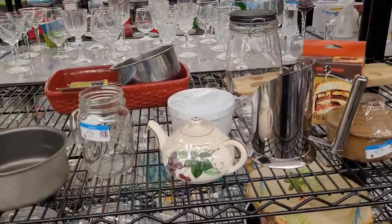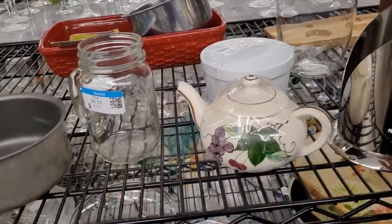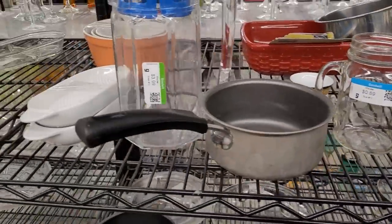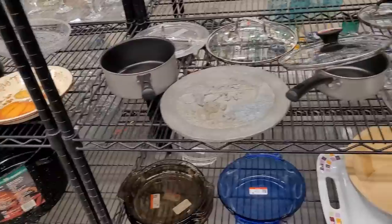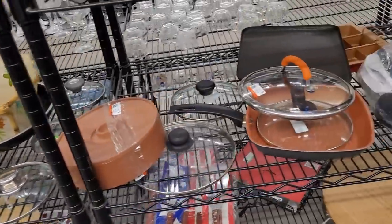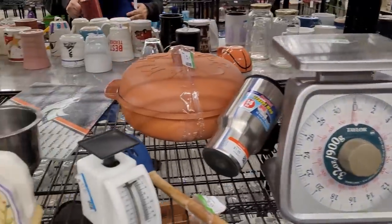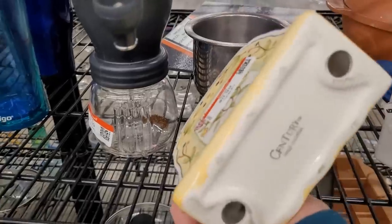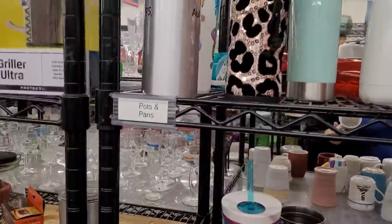Another little teapot there. Pots and pans. Lots of pie dishes. It's a tortilla warmer. Those are always really handy to have. A scale. Little napkin holder here. Travel mugs.